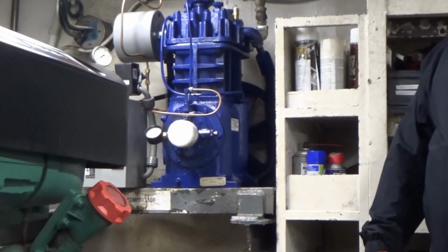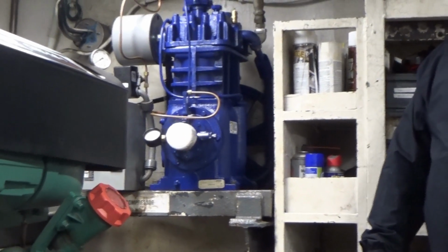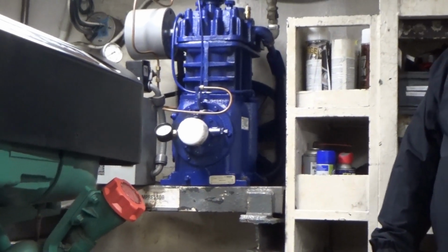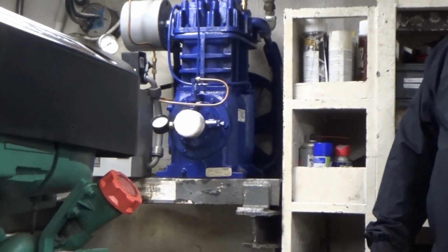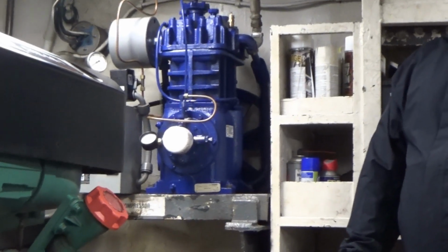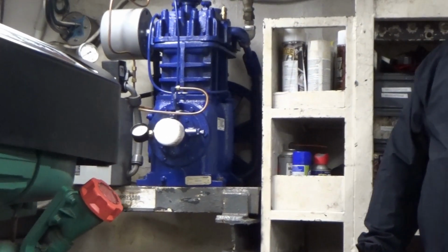When I originally got hooked up with Quincy directly in the early 80s, they told me most ocean-going vessels use Quincy compressors. That's right. And I said, why? And they said, well, they're the heaviest built, most over-designed, overbearing, over everything, and they are designed to meet specs far above every other compressor in the recip market.